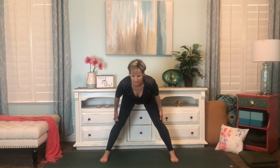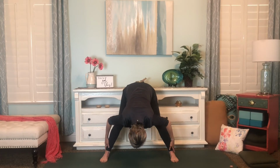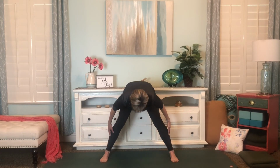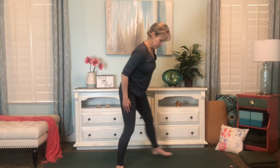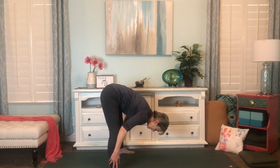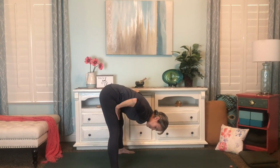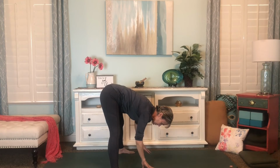Exhale, forward fold. As much bend in those knees as you'd like. Inhale to rise. Exhale, forward fold. We're going to stay down this time. I'm going to turn sideways so I can talk to you. And when you get down here, option to put your hands on your thighs for support. Maybe you bring them onto the floor.